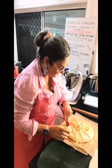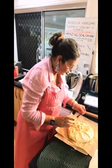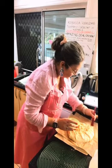And I'll take a quick before photo so I can share this with you all after. And then the after, once it comes out of the oven, all cooked and delicious.